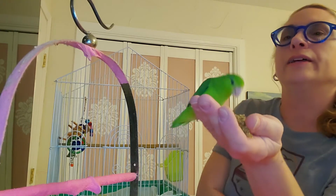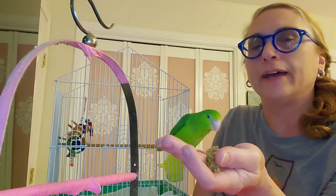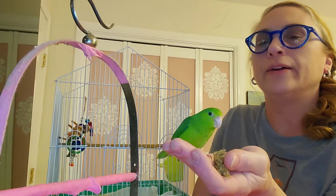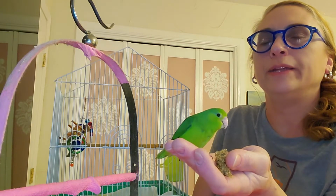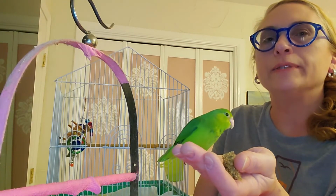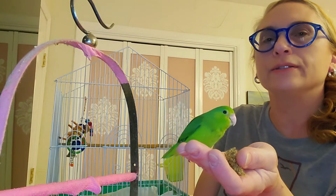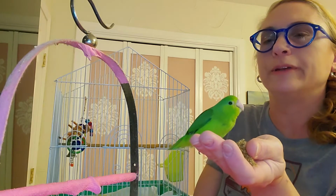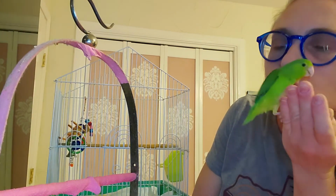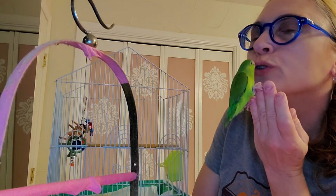Good girl. So I'm not going to try to pet her or do anything like that yet, because she's not quite acclimated to being that friendly with me. A lot of times I'll actually use my face more than my hand, just so she can get used to being up close to my face and give kisses. Good girl. Good.